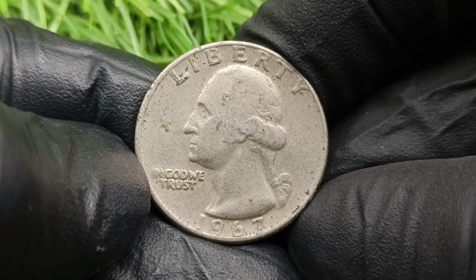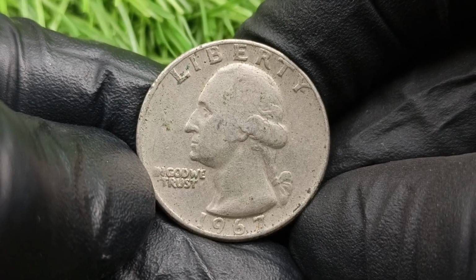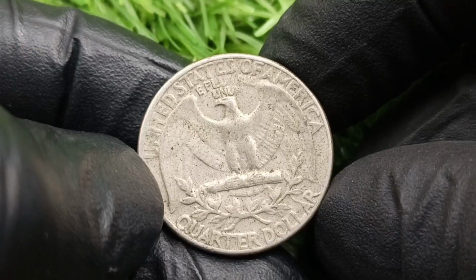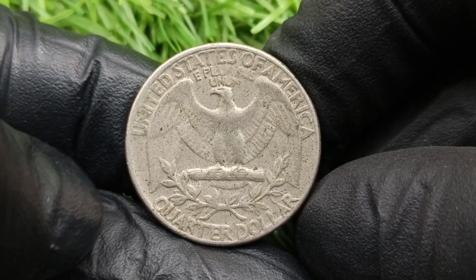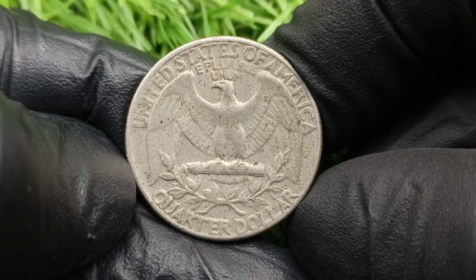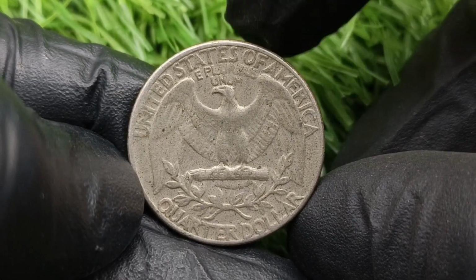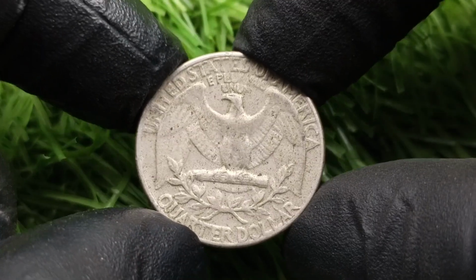Long before the first 1967 quarter was struck, silver had been an essential part of everyday American coinage for generations. Dimes, quarters, and half-dollars carried precious metal that gave them both practical value and historical significance. However, by the early 1960s, the rising market price of silver created a serious challenge. People began saving silver coins instead of spending them because the metal itself became increasingly valuable.